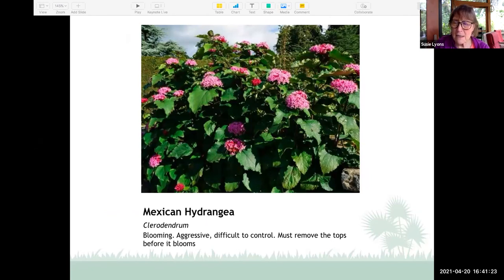Okay. So this is not on the list. And I don't know why it's not. And I'm pretty sure it might be at some point, at least on the category 2 list of plants that are very aggressive and are on the watch.